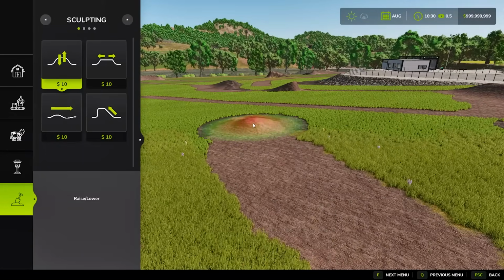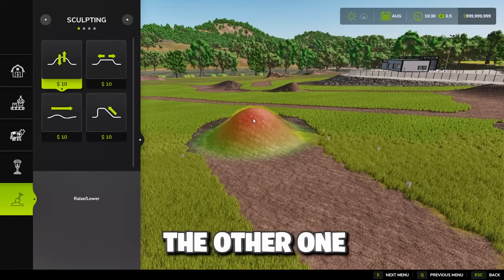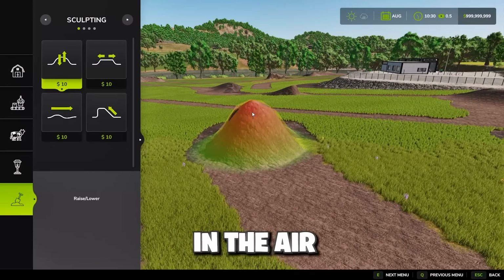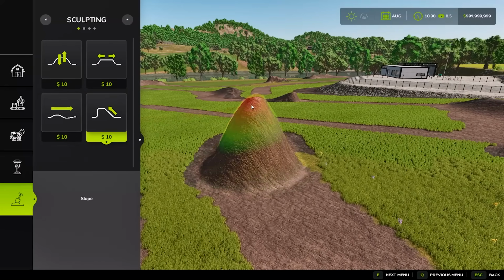So here we go. Let's build it up, boys. Oh gosh, this is going to be the biggest jump. It's got to be at least double the height of the other one because, you know, if those people are jumping in the air, we need to be over them. So, oh my gosh. Okay, right about there's good. Let's go ahead and build it up.